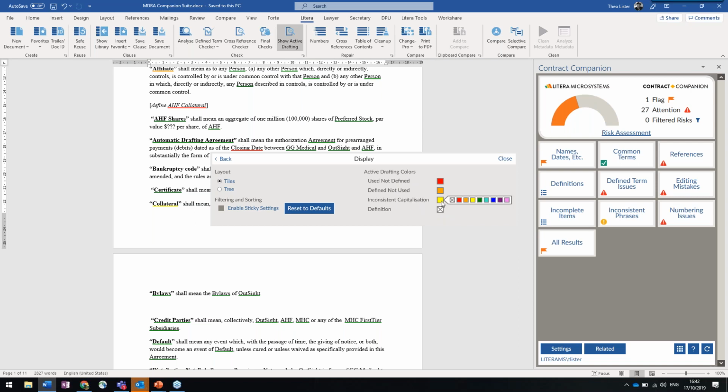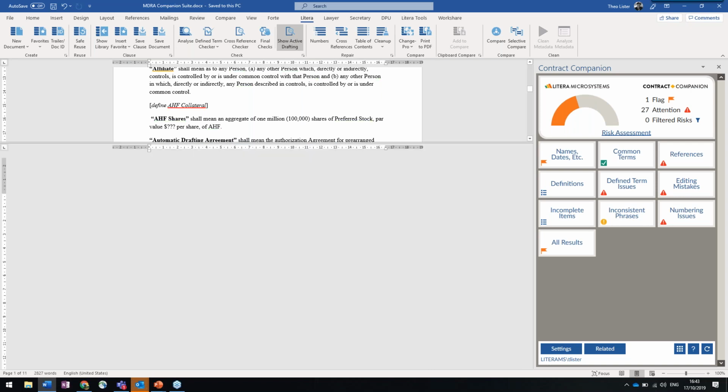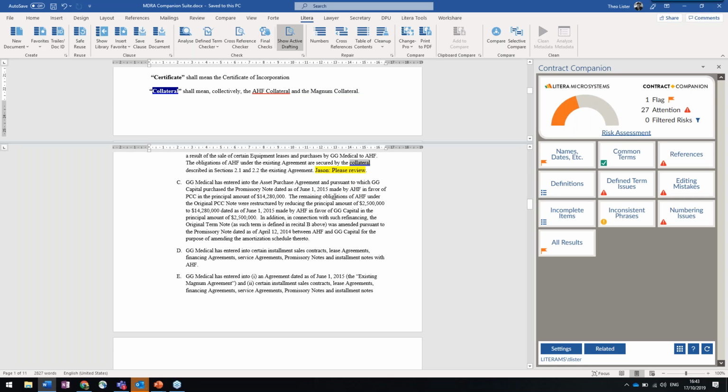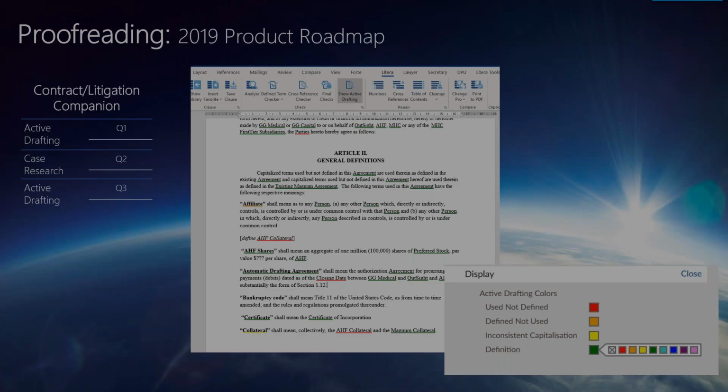And if there are particular colors that are more difficult to see or might not be showing correctly on the monitor, you can also change those just to get a little bit more control over what the system is showing. And again, I can still double click it, see what it is, and this here is a potential issue that I can then review and change. So that was the main change in terms of the proofreading side of things.